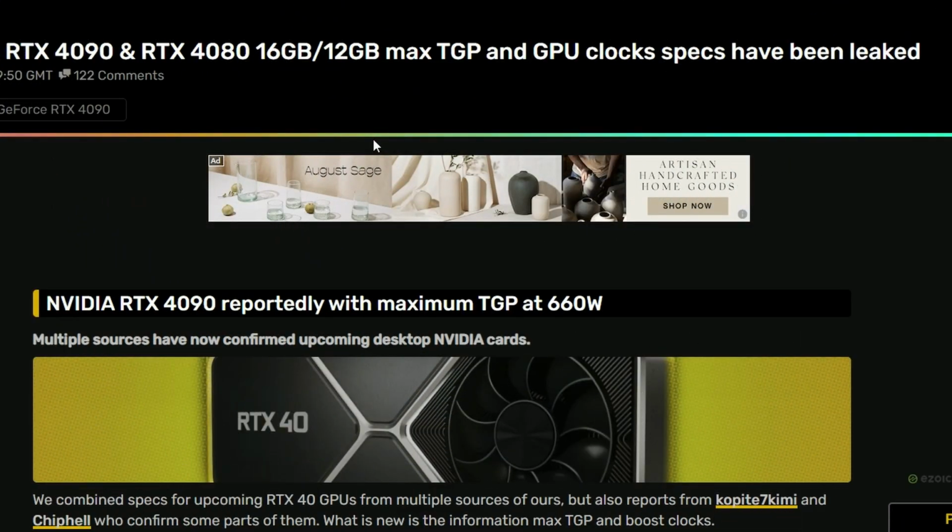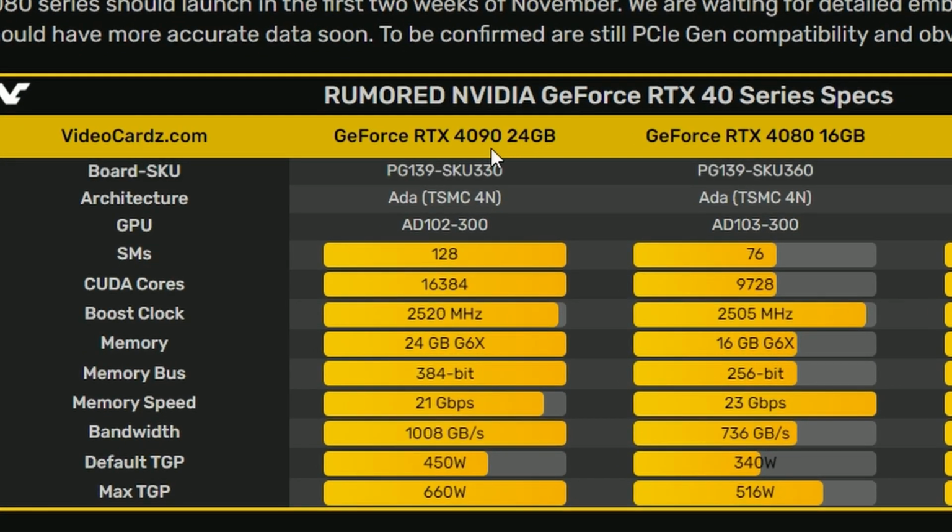Next up we have the RTX 4090 and the 4080, 16 or 12. We've already talked about it before, that it's going to be either 16 or 12, probably 16 because 12 is bad. The max TGP and the GPU clocks have been leaked. As you can see, the GeForce RTX 4090 has a boost clock of 2520 megahertz, and the default TGP is 450 watts. But when you overclock it, it's going to reach 660 watts. That's a lot of juice. For the 4080 we have a similar case: 2505 megahertz, so not a big difference in boost clock, and the TGP is 340. Then again, when you overclock it, it's going to be 516 watts. So very much juiced up cards, I must say.